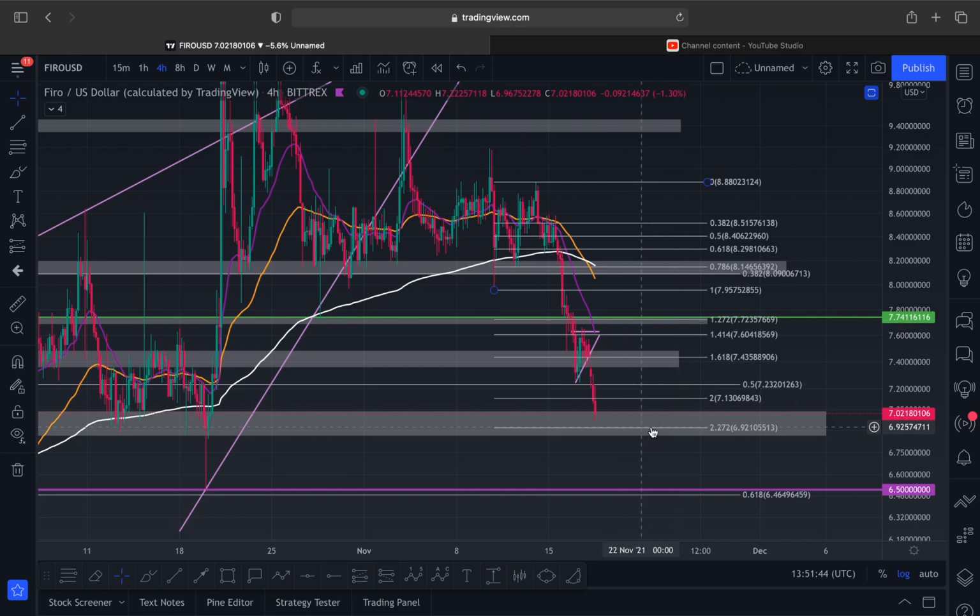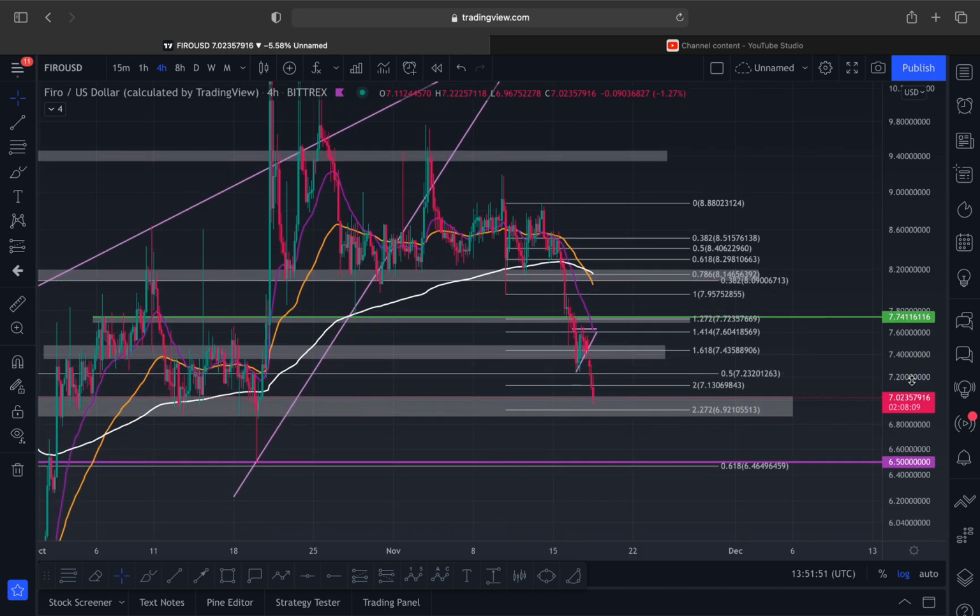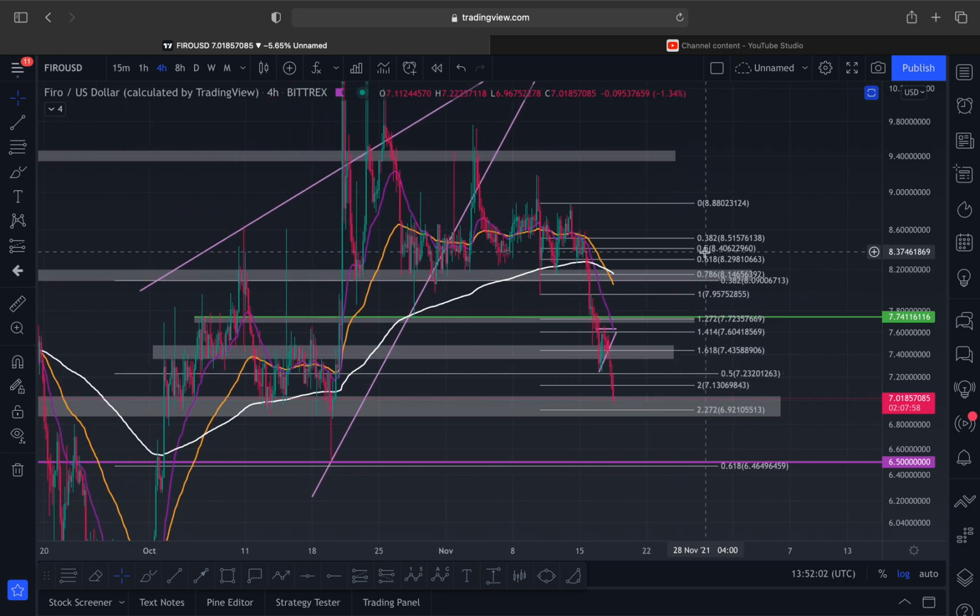But yeah, if you do lose the 2.272, the 0.618 will be an amazing entry point if you're not already in Firo. But do not hold out for that, okay? Because it may not happen at all. Could form a nice double bottom here, or ascending triangle, or inverse head and shoulders, and retrace back upwards.